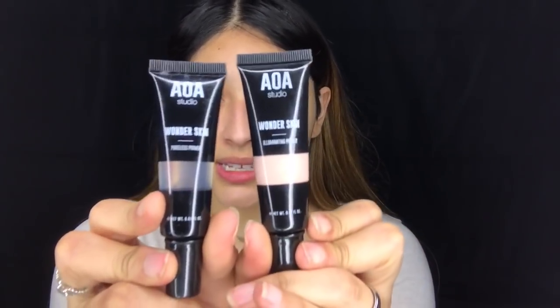You need primer so your makeup can stay on all day long. So I will be using the AOA Studio Wonder Skin Illuminating and Poreless Primer. I will be using both of these. I'm going to be applying the poreless one first and then the illuminating primer. This one kind of looks like legit gel, like hair gel. That's what the poreless one looks like, and it smells like it too. What the heck? That's so weird.